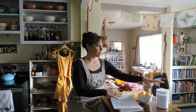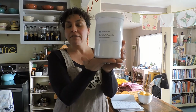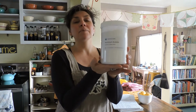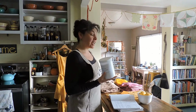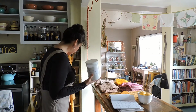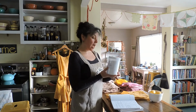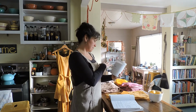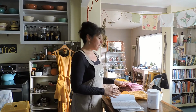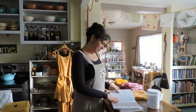So I used alum acetate, which you can purchase from Botanical Colors. If you're not familiar with Botanical Colors, I would check them out for sure if you are interested in dyeing your clothes and mordanting. It's an excellent mordant. And the alum acetate is recommended for cotton and other cellulose fibers, which is mostly what I'm dyeing here. Although I did dye the silk, I did not mordant that.